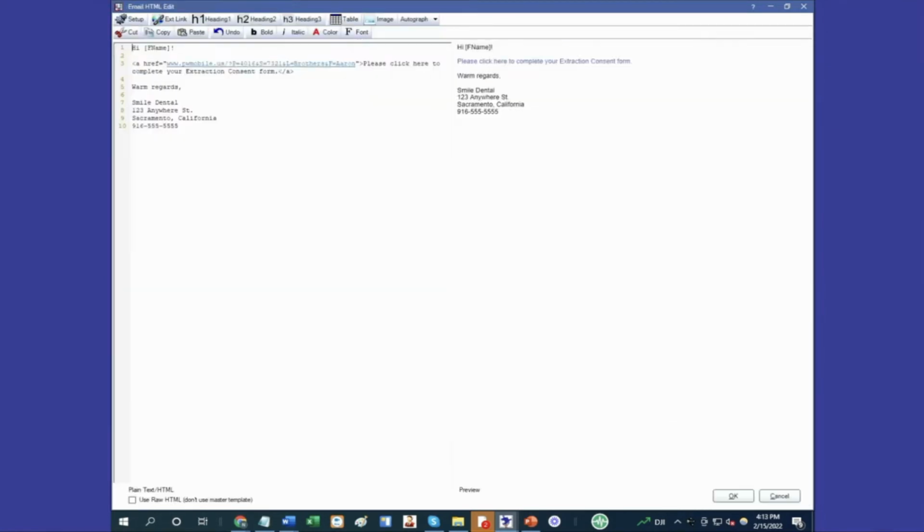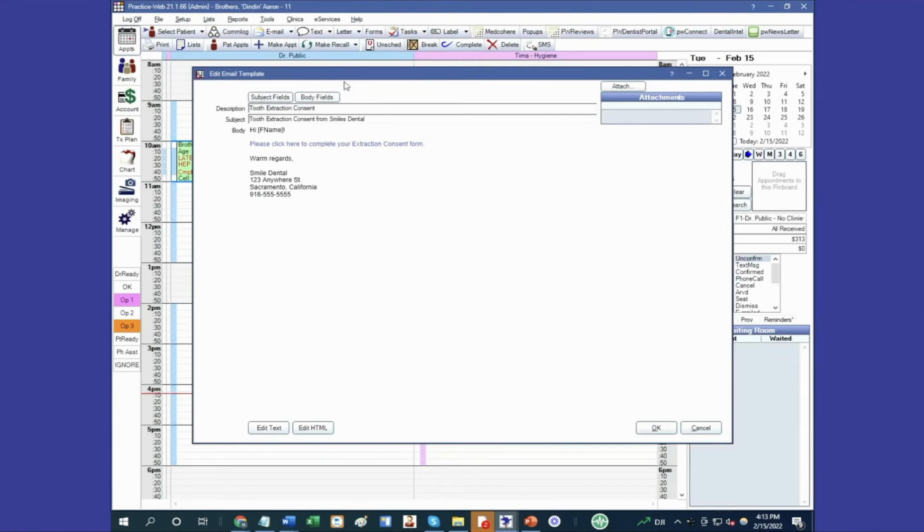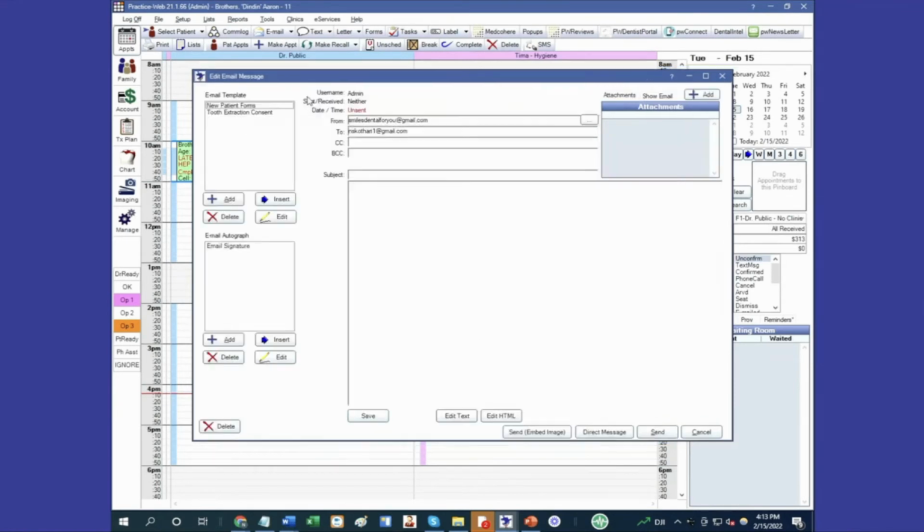So we went over how to set up these consents or email templates earlier, but this is one that I've done for extraction consent. And there it is. So if I simply click on that, do insert, and you can click send.